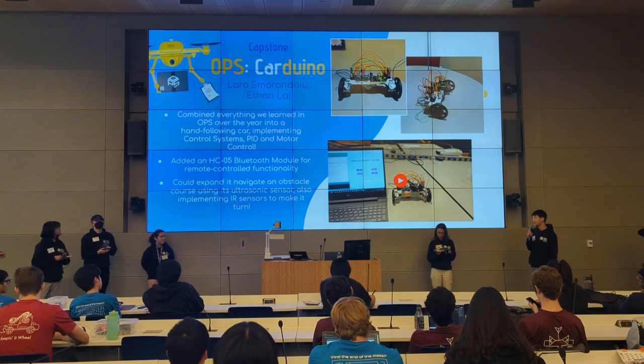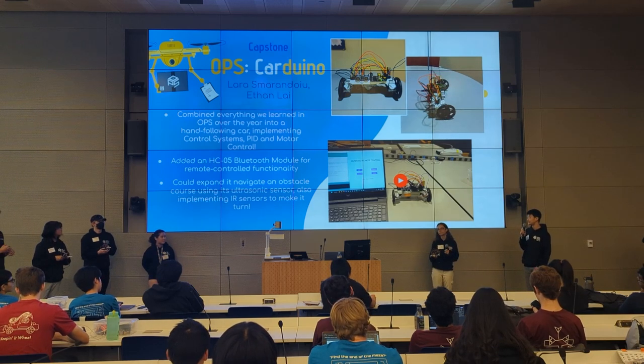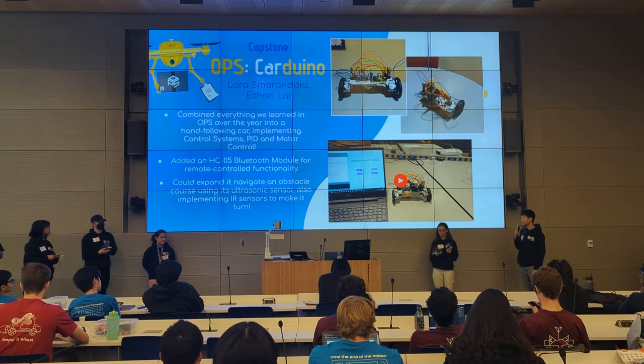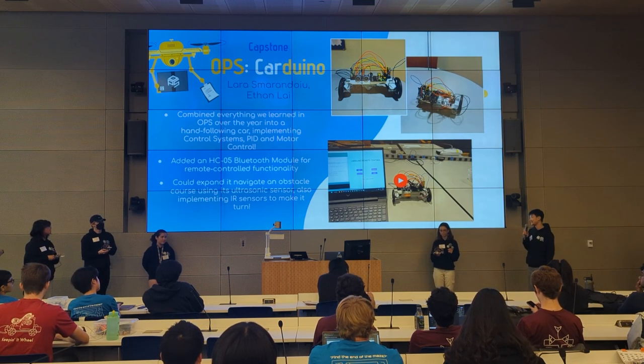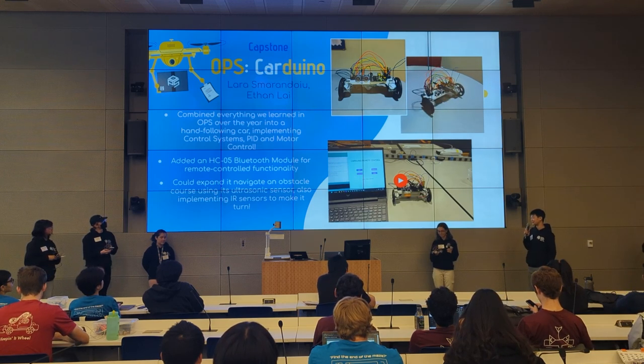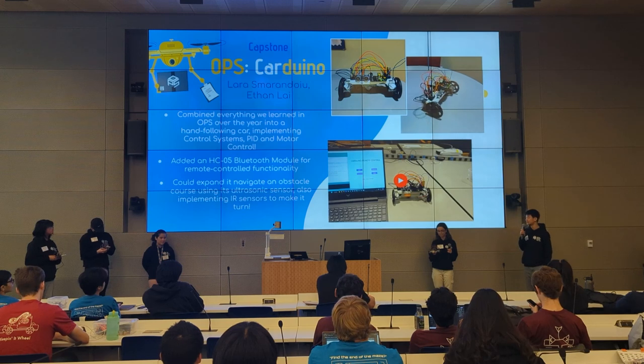Another issue that we encountered was implementing the Bluetooth module. We realized that having one microcontroller wasn't enough to provide enough power for both the motor driver and the Bluetooth module simultaneously. So we had to connect another Arduino and use a common ground between the two so that we could provide enough power to both devices.